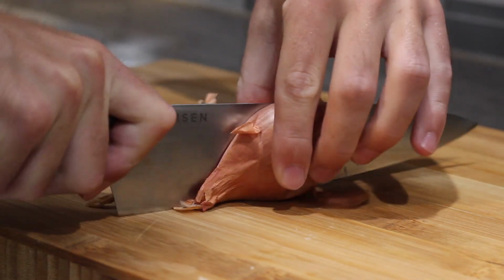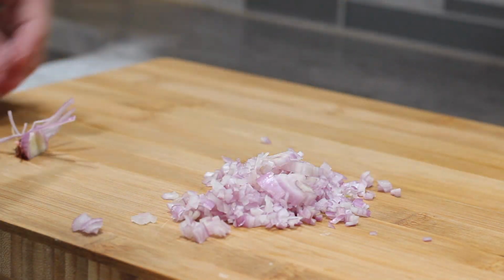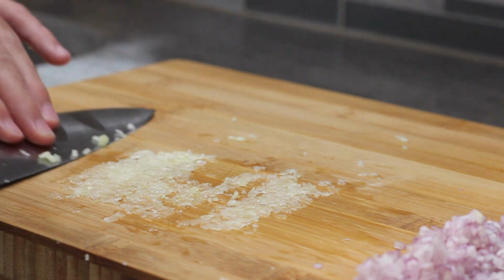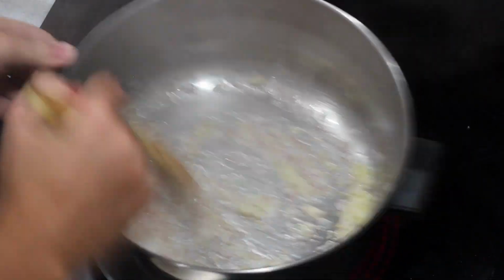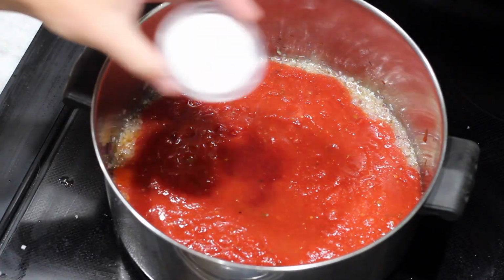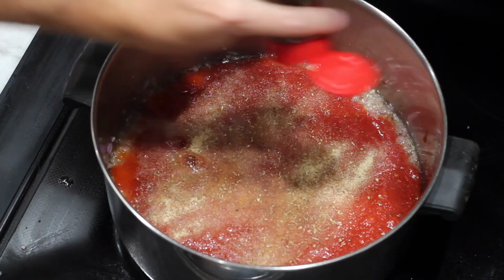Now, if you couldn't already tell, the biggest upgrade I'm gonna make here is with the sauce. I'm gonna make a super flavorful but highly concentrated marinara sauce with a ton of fresh and dried herbs, a splash of red wine. I just made sure to keep this over very low heat so it simmered away and condensed nice and slowly, and this ended up smelling and tasting so damn good.